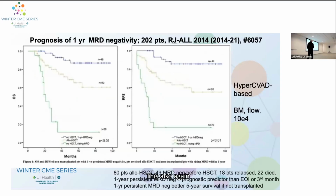This is also something I found interesting. This was a study from China, again with a lot of patients. And what they did here was look at patients who were MRD negative for a year. Now, MRD negative, again, is 0.01%.